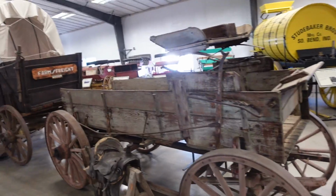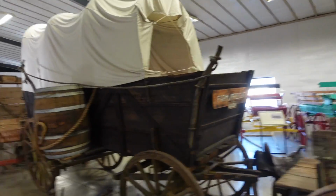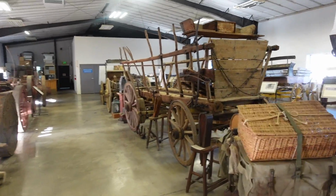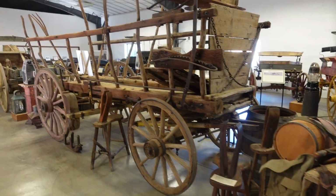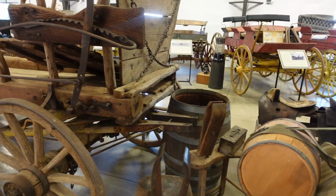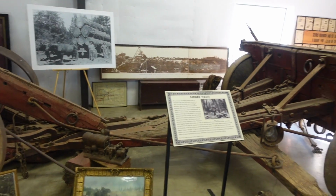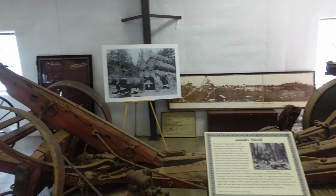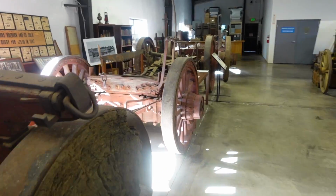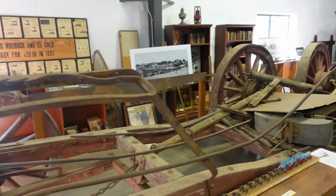And here you can see some more of the old Wild West wagons, and there you have the covered wagon, a farm and freight wagon. And here's more of an open wagon, which probably would have been used for hauling wood. Hitches are not here, but every one of these would have been drawn by a horse. And this one, as you can see in the picture, was actually pulled by an ox. This would have been for logging, and you can see an actual saw on it.